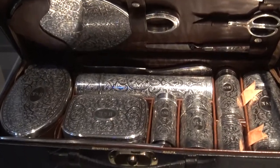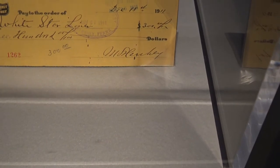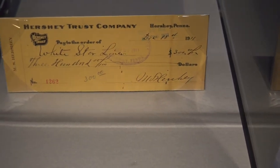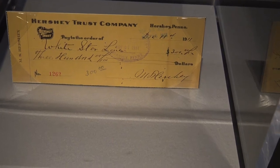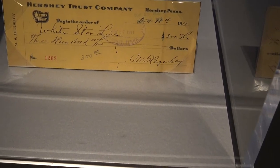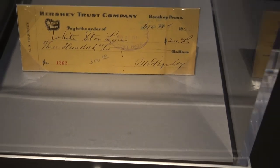2012, Monogram Tiffany Sterling Silver Toiletry Set. So you see what that canceled check is for, Joy? That's for the White Star Luxury Line. That was a ticket for the Titanic. Oh yeah, Milton Hershey paid a deposit to pass on the Titanic. Urgent business matters that required his attention forced him to book an earlier voyage.